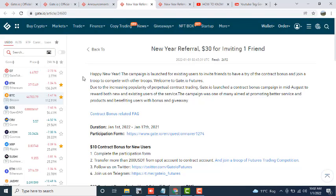After clicking, you can see here happy new year first of all, and the company has launched a program where existing users invite friends to have a try at the contract bonus. Welcome to Gate.io Futures. Due to the increasing popularity of perpetual contracts trading, Gate.io launched a contract bonus campaign in mid-August to reward both new and existing users of the services.